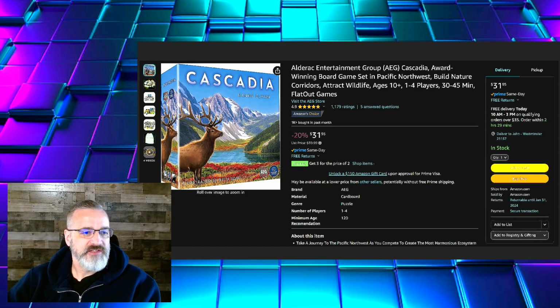According to Amazon, turns are simple. You select a tile, a token set, and place each of them into your expanding ecosystem. You earn points by fulfilling wildlife goals and creating the largest habitat corridors. With variable scoring goals, each game of Cascadia brings a new spatial puzzle to your table.